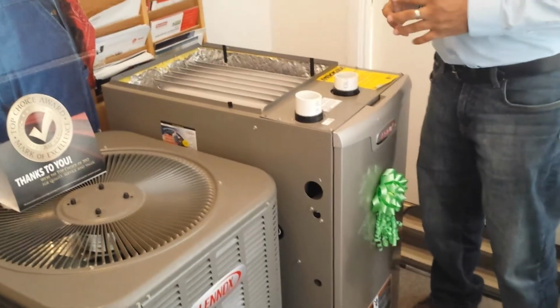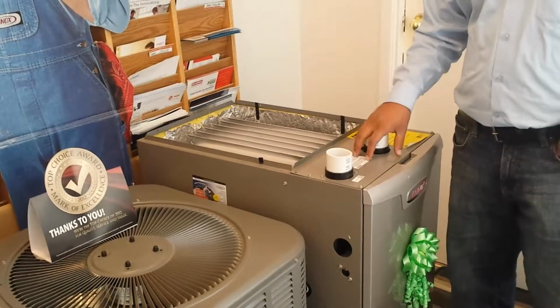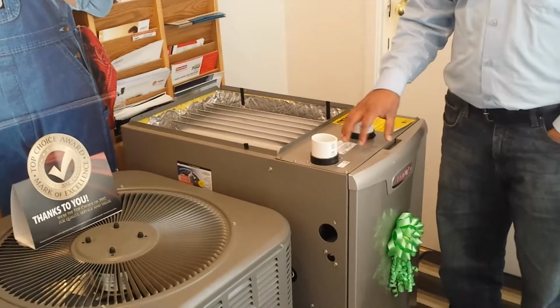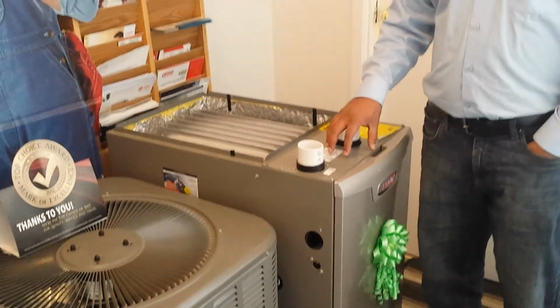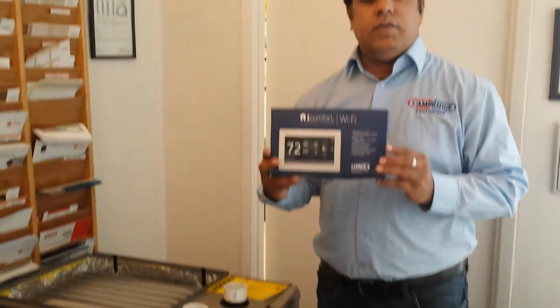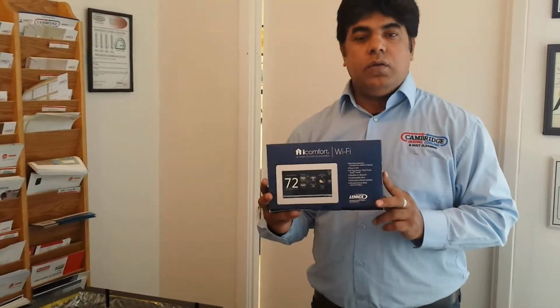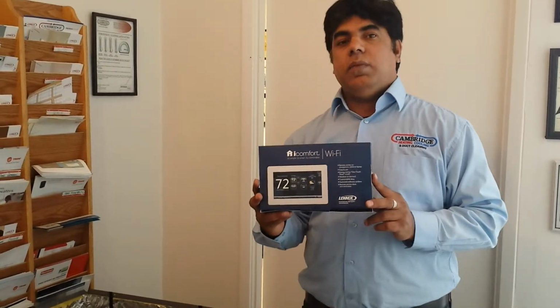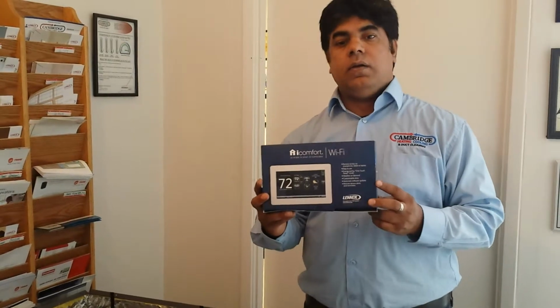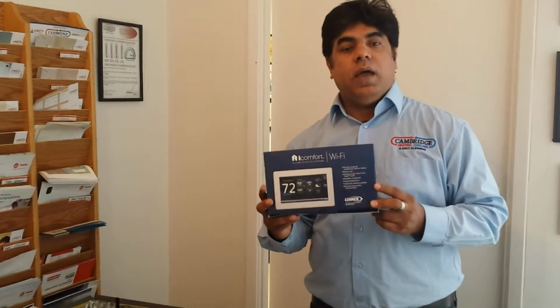It has Precise Comfort technology which can adjust its heating and air output to different levels. However, connecting it to the iComfort Wi-Fi thermostat allows output to be adjusted to any level between 35% and 100%, in increments as low as only 1%.